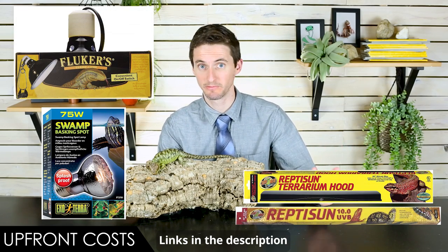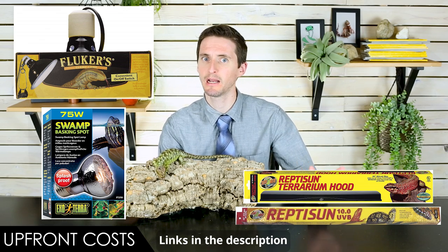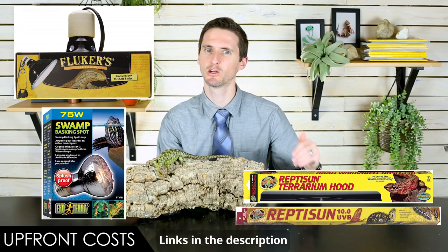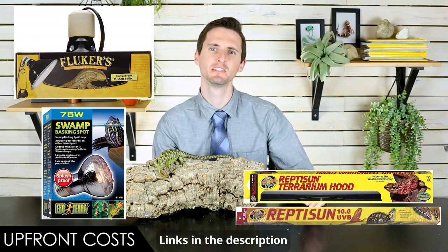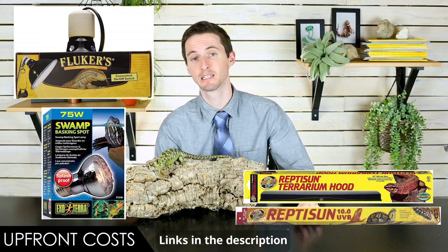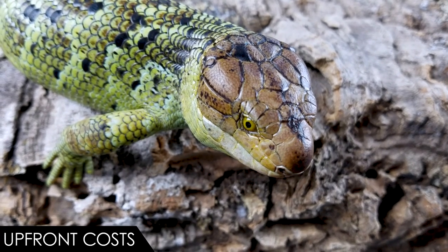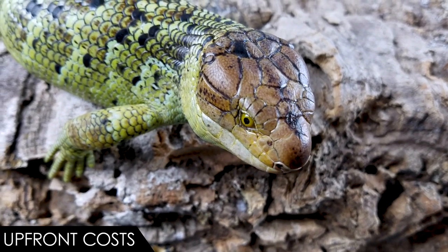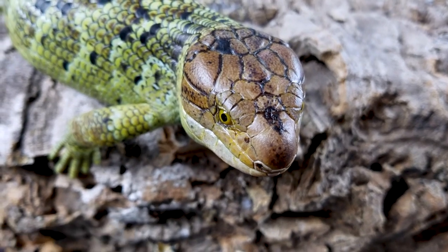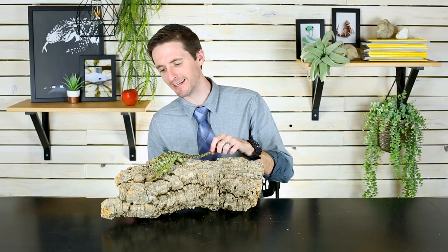And those lights are fairly expensive. Those UVA lights are moderately expensive. UVB lights are very expensive, especially over time, because you need to replace the bulbs every 6 months to a year, and the bulbs are pretty expensive. But do not skimp on those. And with a lizard this expensive, I mean, we're talking over $1,000 generally for these lizards, you're probably not going to skimp. And that is why the Solomon Island prehensile-tailed skink gets an overall score of 2.8 out of 5.